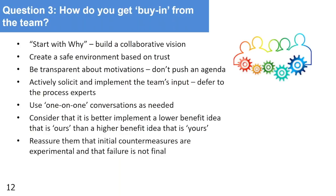So reassure the team as well as you're moving into the countermeasure phase. There may be some anxiety about what if we implement these countermeasures and they don't work, will this project be a failure? Reassure them that this is an iterative process. As you're implementing these countermeasures, you're going to evaluate them. If they don't work, you'll either adjust them or you'll move on to a different countermeasure, right? This is a very practical process. It's not a stagnant thing. It's something that's dynamic and we change as we need to.